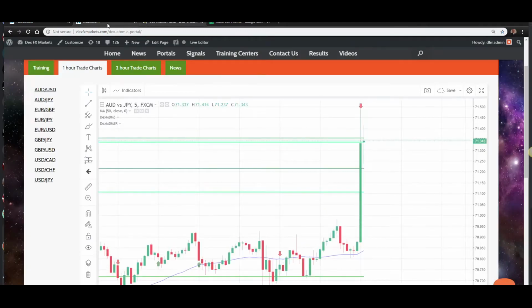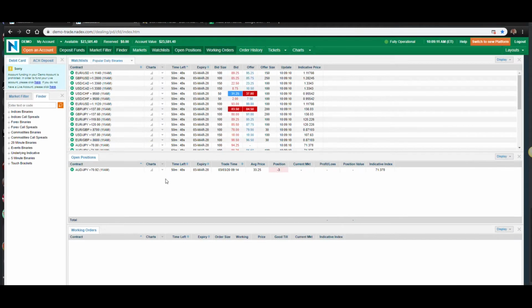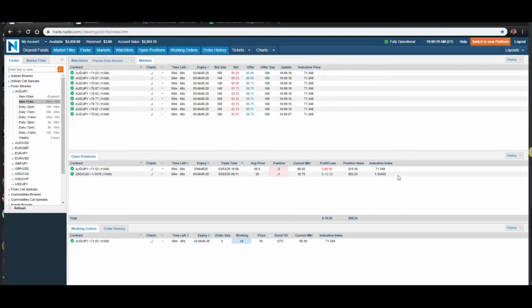I'm not going to get into any more trades. That'll mean that I've won all three of those. See, this one's like crazy. It's for the 11 o'clock hour. The market is so volatile right now.